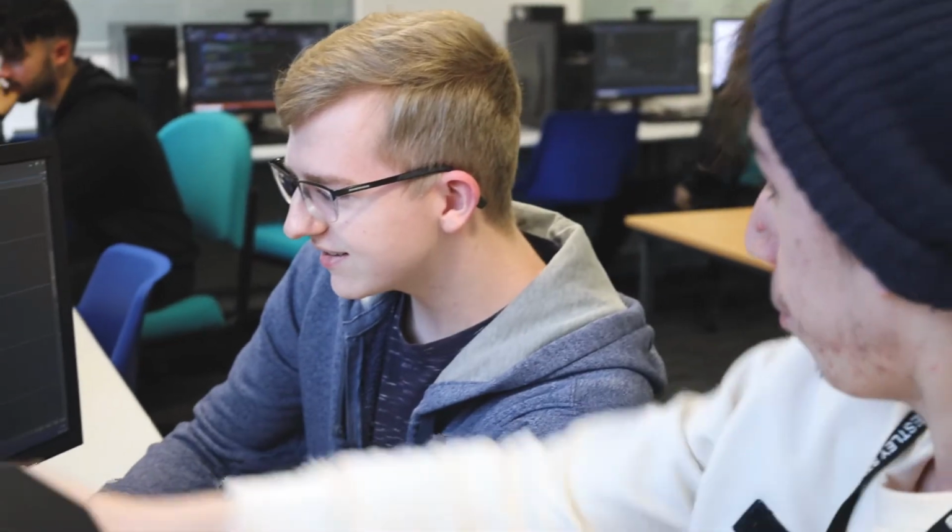So T-levels are 80% classroom based, where students will develop the technical expertise and competence needed before they spend 20% of the time in the workplace with an employer, where they'll also develop some important employability skills that make them really competitive later on when they leave college.